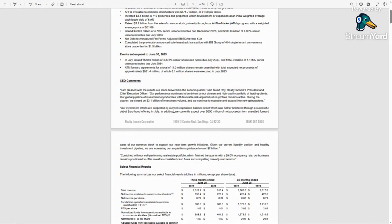Our investment efforts were supported by our well-capitalized balance sheet, which was further bolstered through a successful debt euro bond offering in July. In addition, we currently expect over $650 million of net proceeds from unsettled forward sales of our common stock to support our near-term growth initiatives.